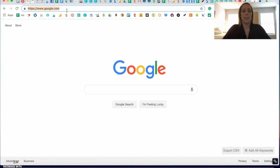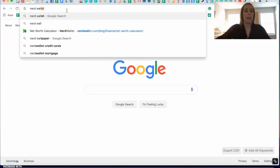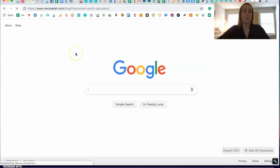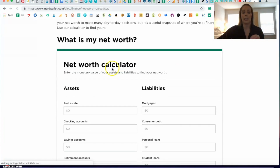So there are a ton of different ways to calculate your net worth. There's a bunch of calculators online. I was looking around earlier and I found the NerdWallet net worth calculator. You can just start typing in NerdWallet on Google and you'll see the net worth calculator pop up. I'm going to click on that. And this is really a very simple process. It just took a couple of minutes of getting all of our information together ahead of time so I could very easily plug it into this calculator.